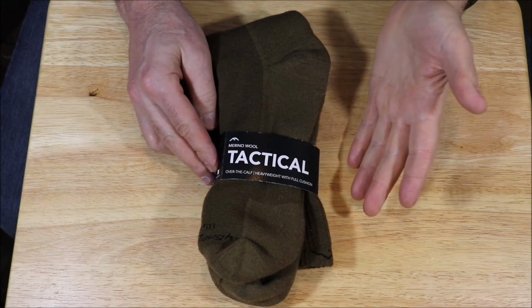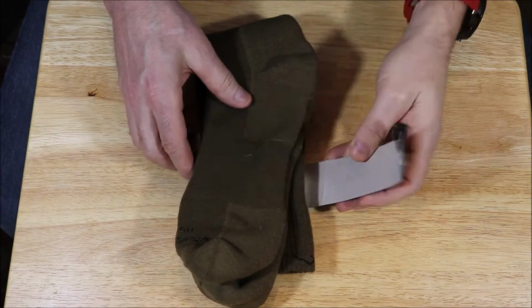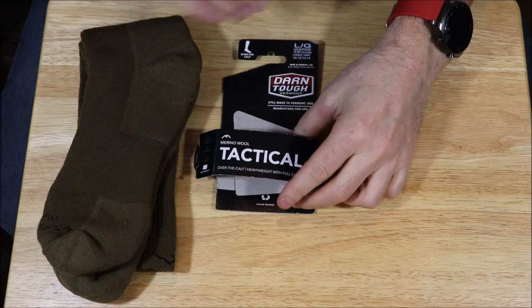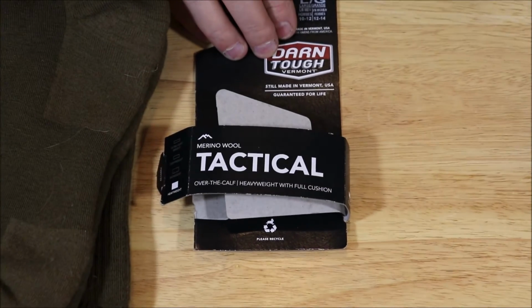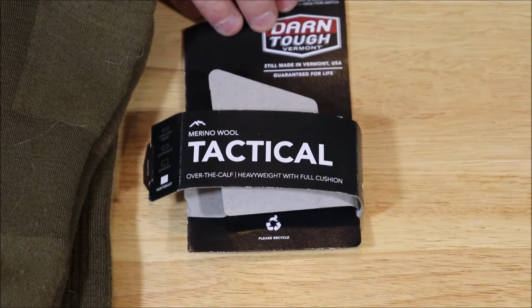This is all you get when you get the socks. You get the socks in this cardboard sleeve. So we'll put the socks to the side, and I'm going to zoom in a little bit so we can take a closer look at the information on this cardboard sleeve. And there's a lot of good stuff in here.